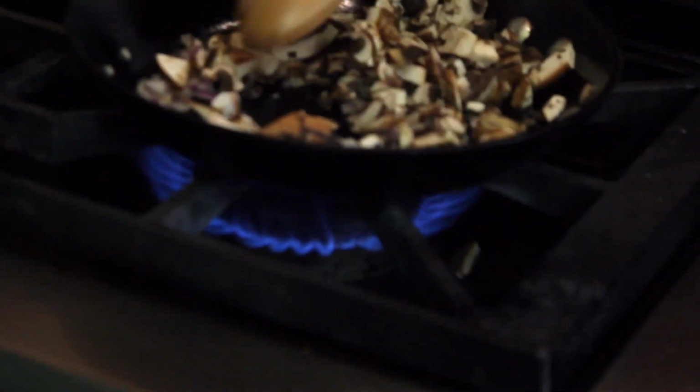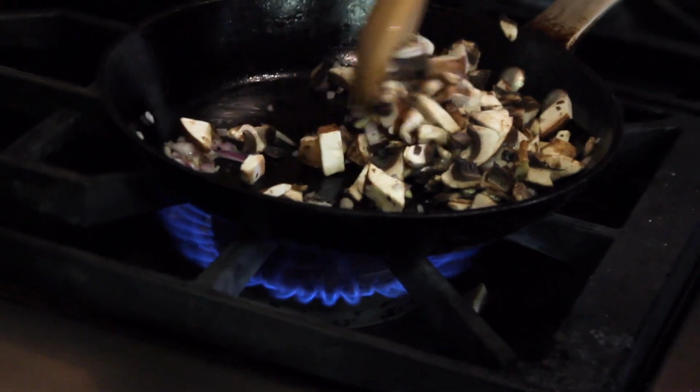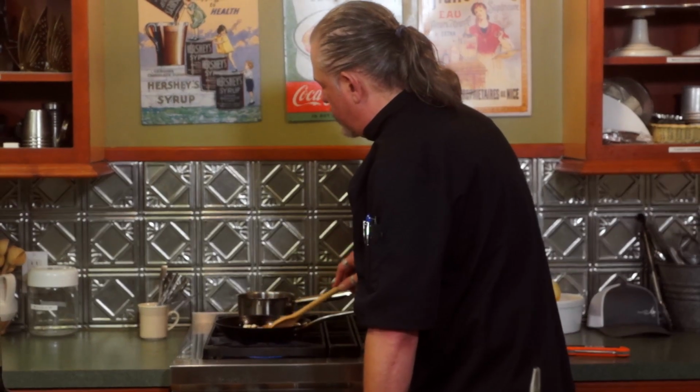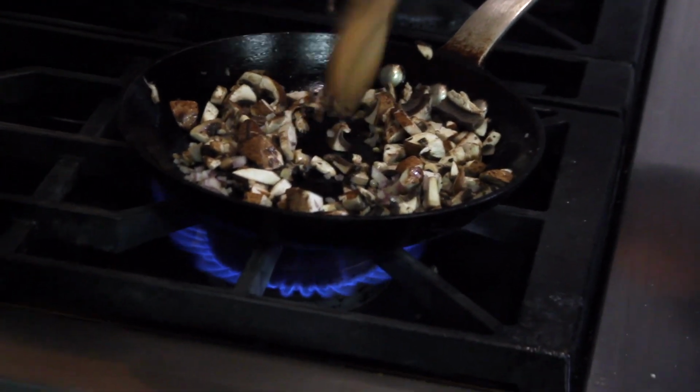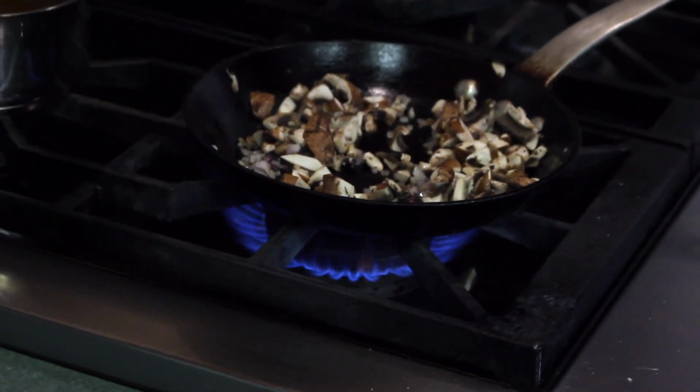Shallots and mushrooms are going over here, starting to sizzle. When they start talking to me, I know that they're doing their work. So we're just gonna let those cook down. We're gonna keep an eye on them just to make sure that we don't burn them. We don't want anything burnt. We just want some good flavor, some good caramelization.